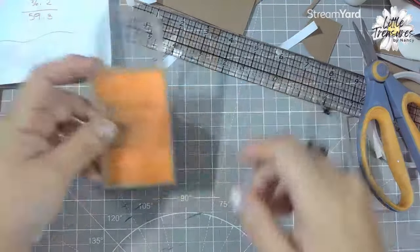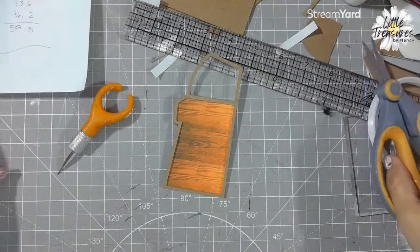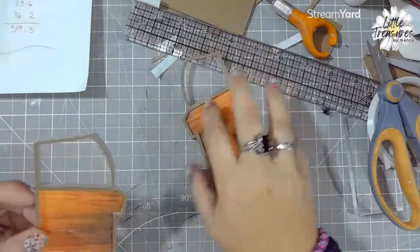Mike, what am I doing? I am making a jukebox. Yes, I am. Well, I'm trying to.